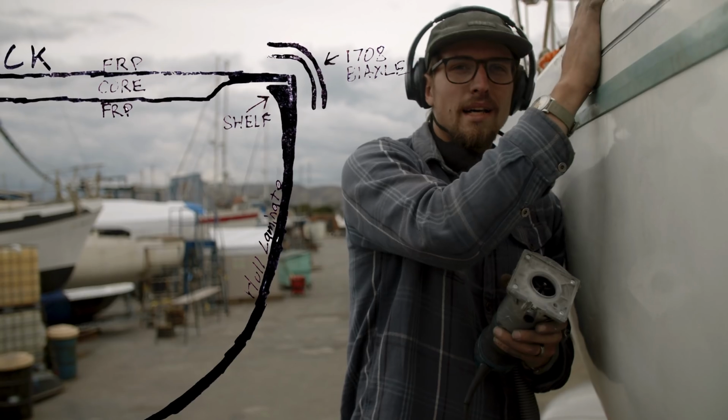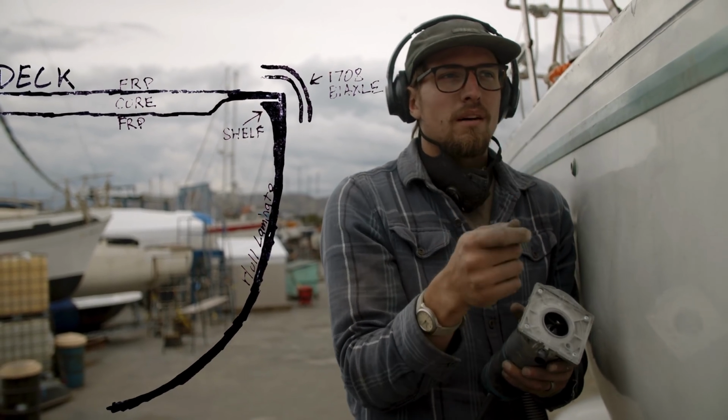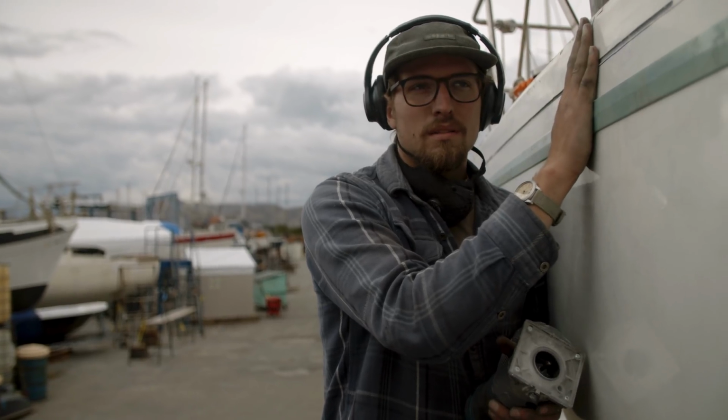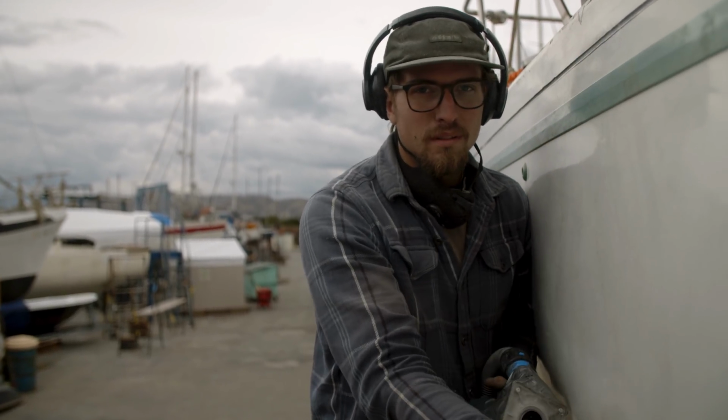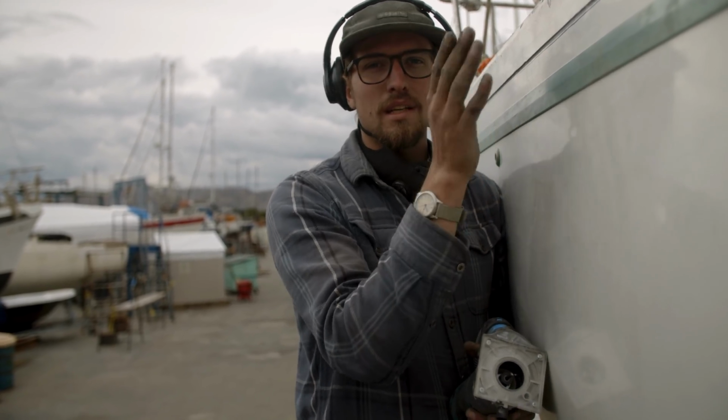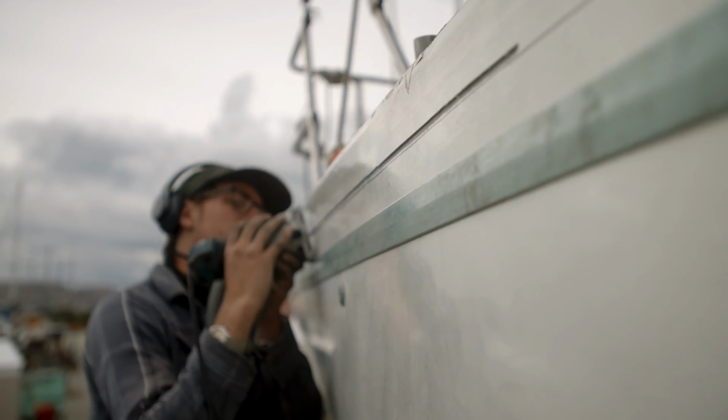So that way, when I lay in the glass and I come back with fairing compound, it will have become the exact same depth as the normal laminate already is. So that way, basically, it's becoming a very easy surface for us to fair it all in and get it ready for paint.